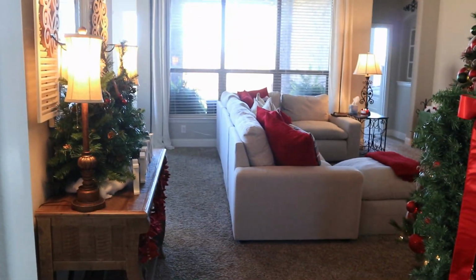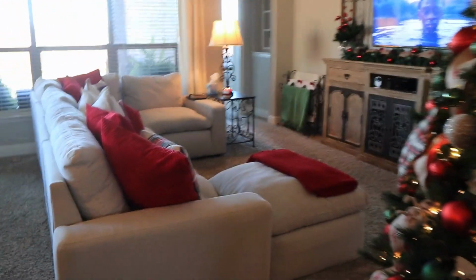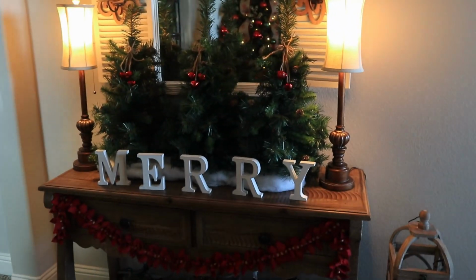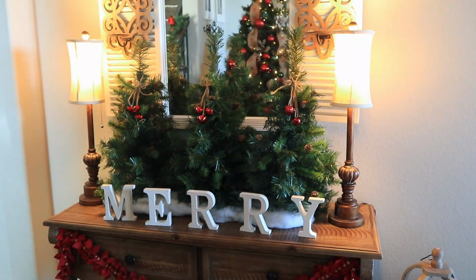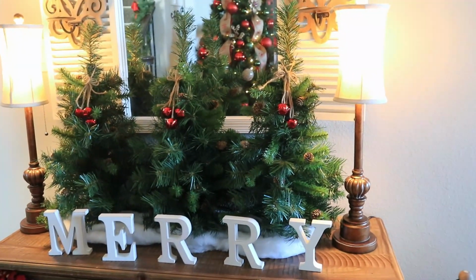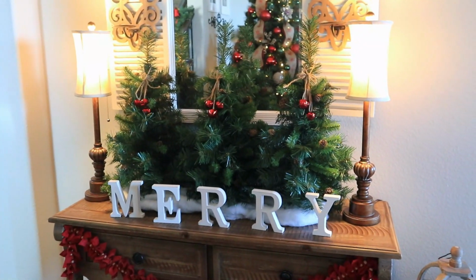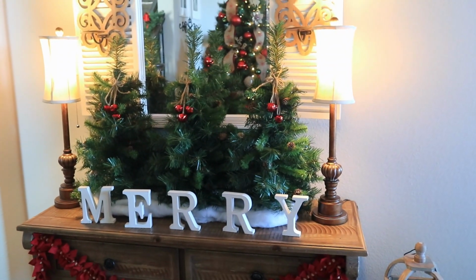So as you can see from this point of view, we've got the console table here, and then we've got the main living area. So let's go ahead and turn to this table. I feel like I really love how it turned out. Also, I think this is the first time you guys are seeing the lamps. These are a new addition to the decor. I got them off of Amazon, and I was actually watching for them for my library, but I decided that they would look really good right here, and I love it.